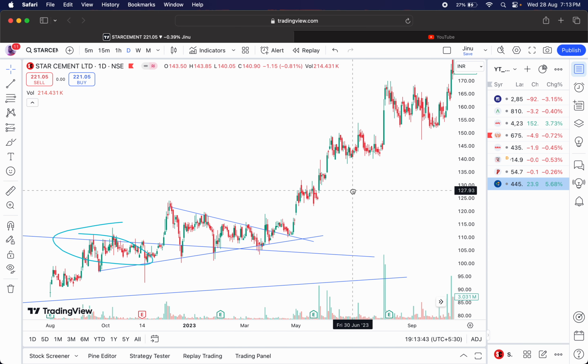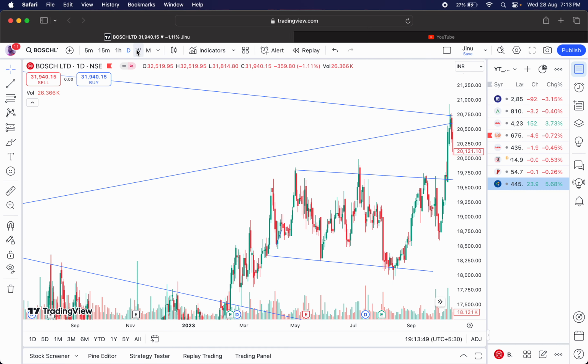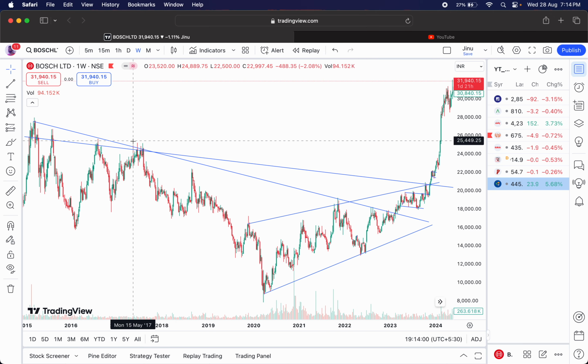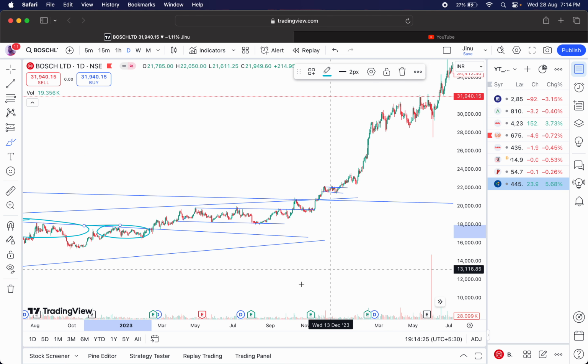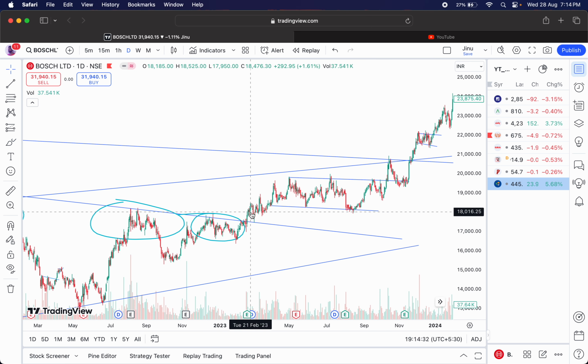Also, there is another example, Bosch. Here also in the weekly time frame, we can see one, two, three, 4, 5. After 5 rejections, it broke out. So the entry which I took is in this candle, I remember.